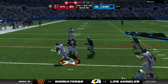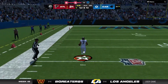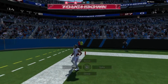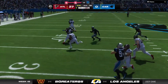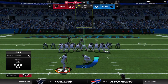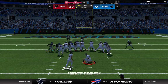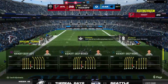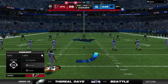They'll indeed try to run it out as they start on the ground. There he goes, left side. Now he's free at the 35. He may go. Touchdown, Falcons. Bijan Robinson, as the first half is winding down. And the Falcons extend their lead here just before halftime. Koo able to connect on the extra point, and that makes the score 28-0. Panthers, nothing.